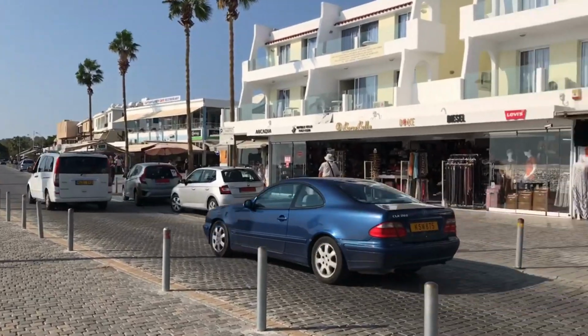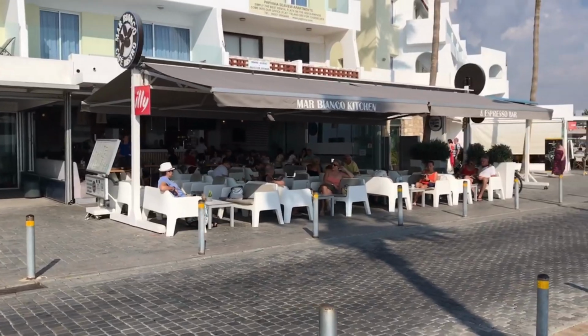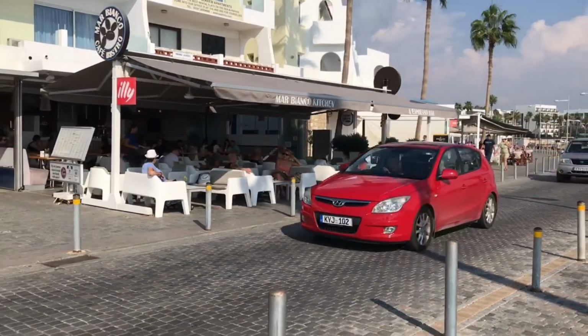Now, another thing that we should address is traveling in Cyprus. You can rent a car and drive along the place as much as you want. You can even cross to the north, even though you will need to buy a separate insurance at the border. But you should remember that they're driving on the left side of the road, so if you're not used to that, it could be problematic.